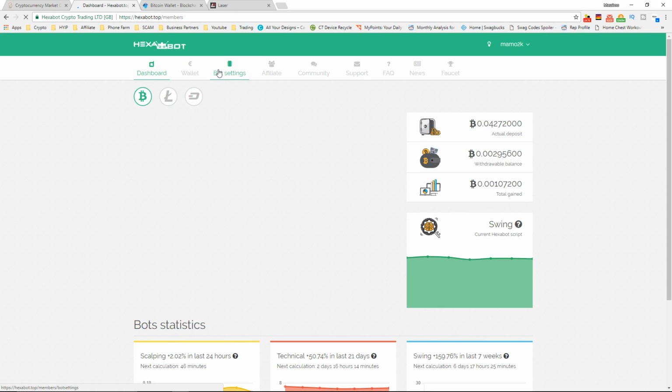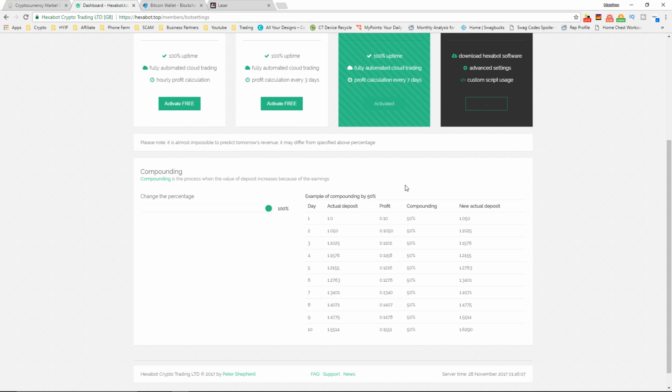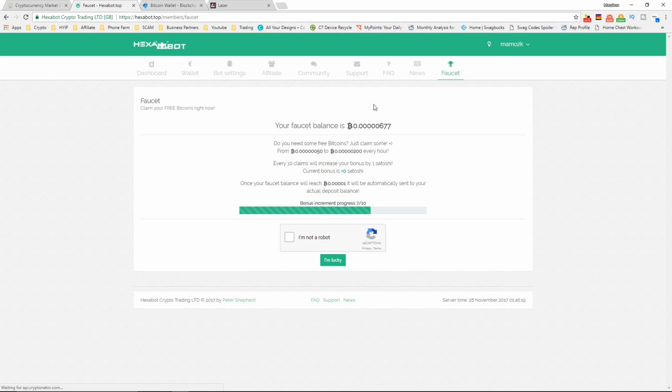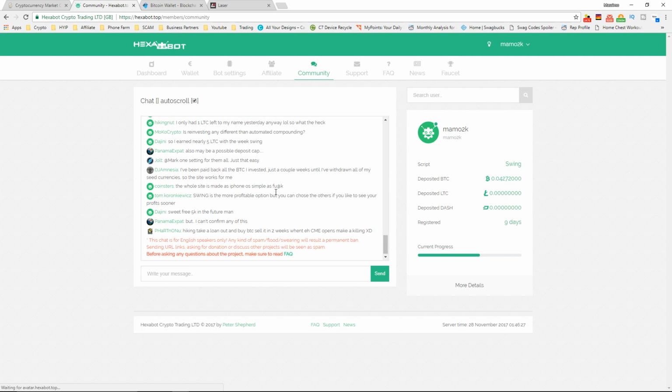But yeah, Hexabot is looking very amazing. I definitely do recommend you guys to put on swing trading if you want to get the best amount possible. I don't know how long this website is going to stay up for, but I think for sure it's going to stay up for a few months because it's just such a nice website, so well built. They even have their own little faucet here if you want to claim a bit of Satoshis just for fun. I do it sometimes if I'm bored. You can claim it like once an hour. They also have a community section here, which is really cool.